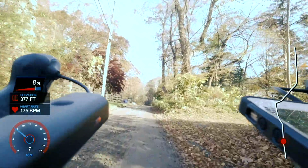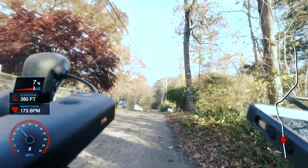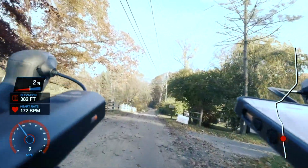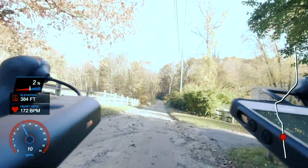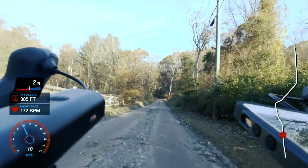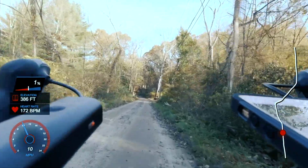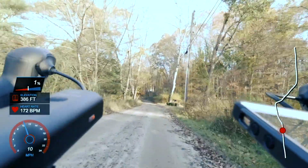So already you could see that my heart rate is up. 173 is high. Climbing, I can see why it could be high, but I think it was unusually high today because I'm fighting a cold, and I have been trying to get rid of this cold for a week now. Not that it's an excuse, but I think that's why my heart rate was so high. I was breathing pretty heavily throughout this.